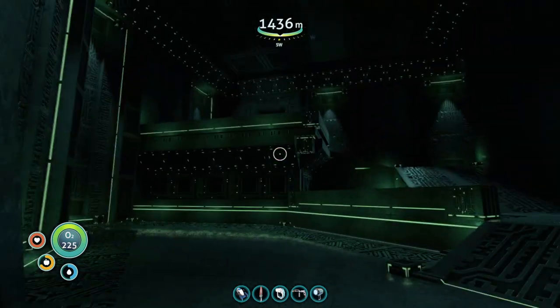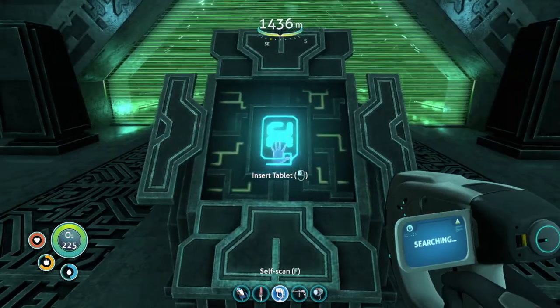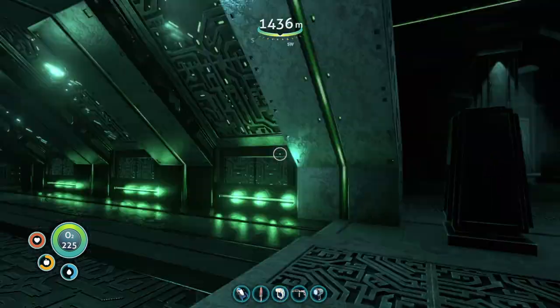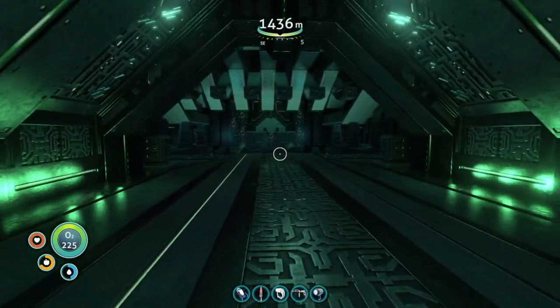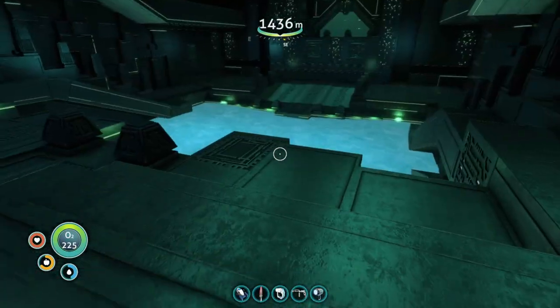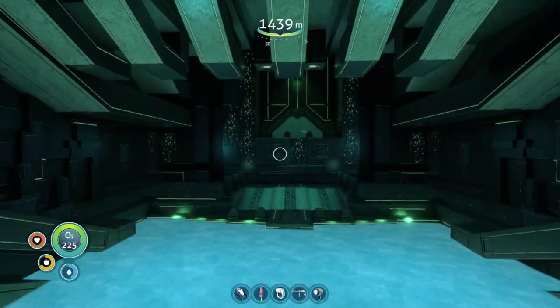All right, this is our last room here, and it looks like another portal room. So let's put in our blue tablet, and we'll see where this one leads. All right, force field down. Let's head on inside. Dang, dude. What is this, a big conference room? I mean, it looks cool, don't get me wrong.